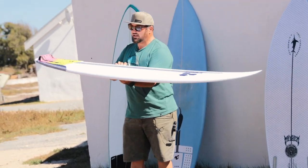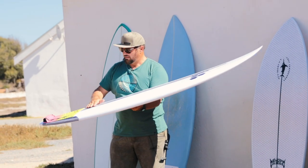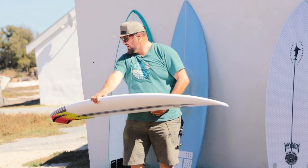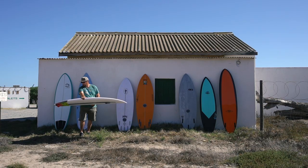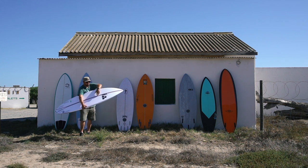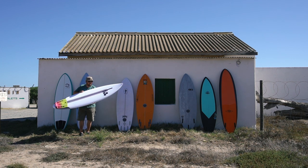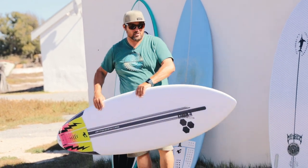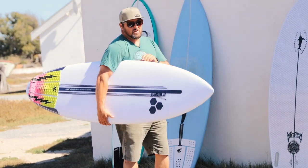So in their Epoxy, which is quite different to anything I've ever seen, to be quite honest. And obviously no stringer, just the carbon up there and up there. And it is really light, like super light. Feels good under the arm.